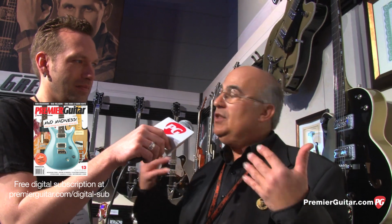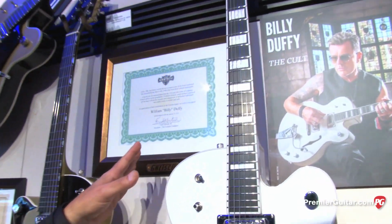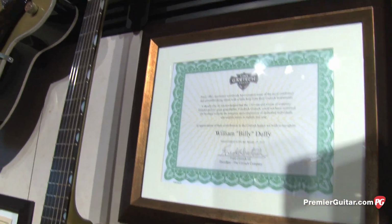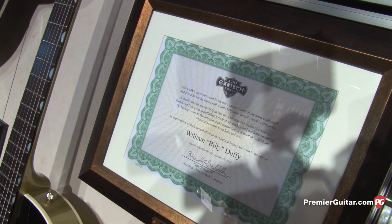And this year Gretsch is celebrating the 130th anniversary. And in fact, the Gretsch family recognized the importance of that guitar to the Cult and to Billy Duffy. What you see here is a proclamation that was presented to Billy just last night for his contribution to the legacy of Gretsch guitars, which of course the Gretsch Guitar Company is now 130 years old. And it's people like Billy Duffy that are carrying on that legacy to new generations of young folks that dig him and his band. And again, it's very identifiable to Billy and his DNA, if you will, of his guitar style. So we're very proud and honored to introduce in 2013 the Billy Duffy signature model Gretsch guitar.